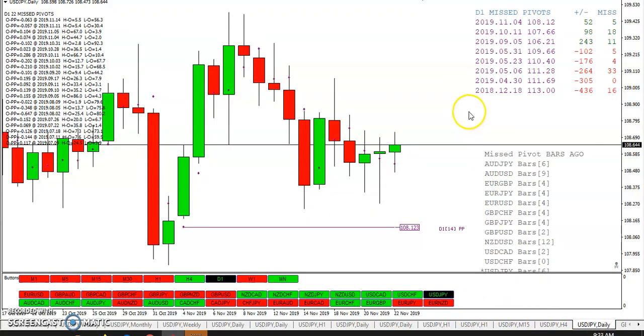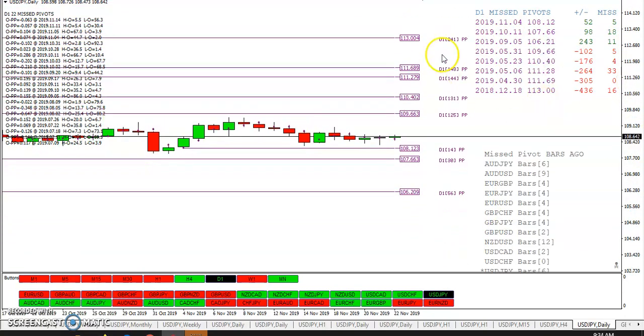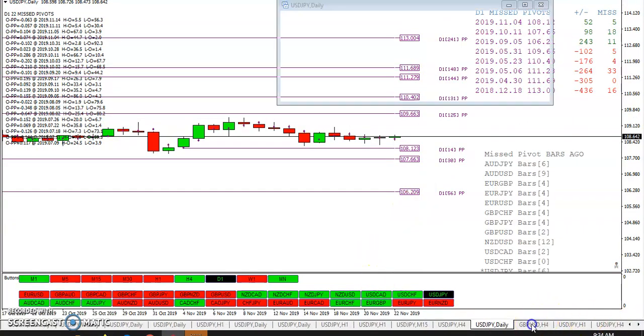For the week, looks like we hit every pivot. So you see Friday, Thursday, Wednesday, Tuesday, Monday. We took out every pivot this week. And we even took out one from the previous week there. So right here, we've got the 11.4 pivot, 108.12 right down here for the month. So it looks like we've got a few pivots below and a few old pivots above, which may or may not get taken out.